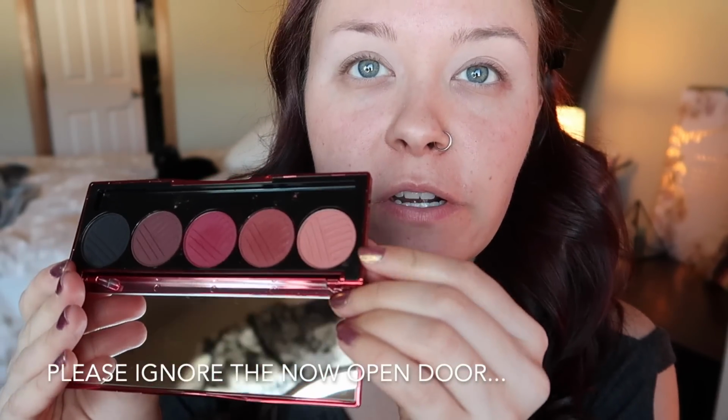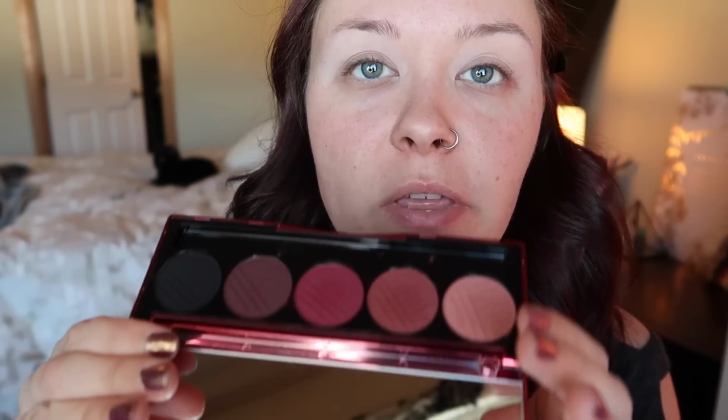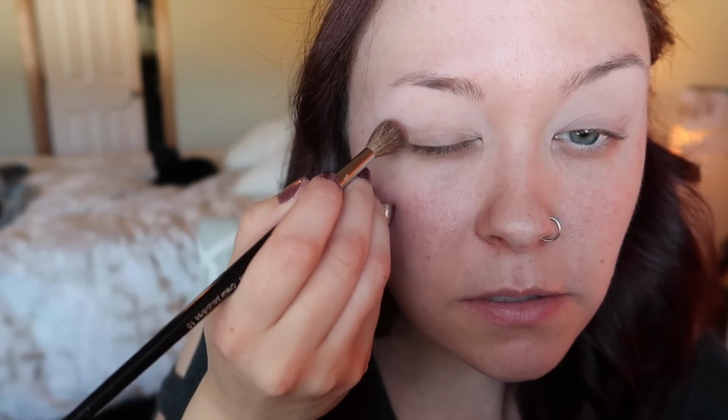So what I think I'm gonna do first is I'm gonna take this lightest shade right here, and although I'm gonna put it all over the lid, I'm gonna start with it in the crease so that I can then go in with this shade and it'll make it a little easier to blend. I'm gonna go in with a very fluffy brush and I'm going to pick that lightest shade up and work it into the crease.